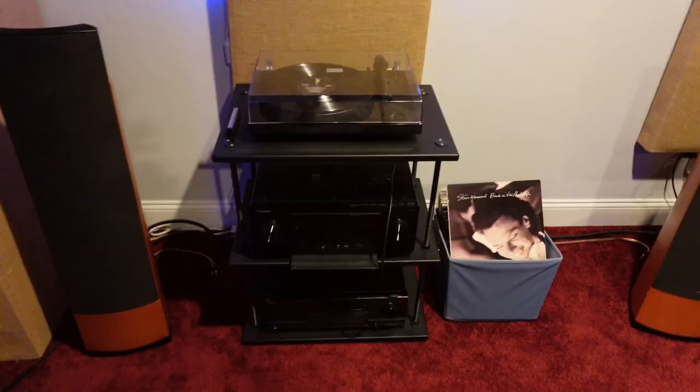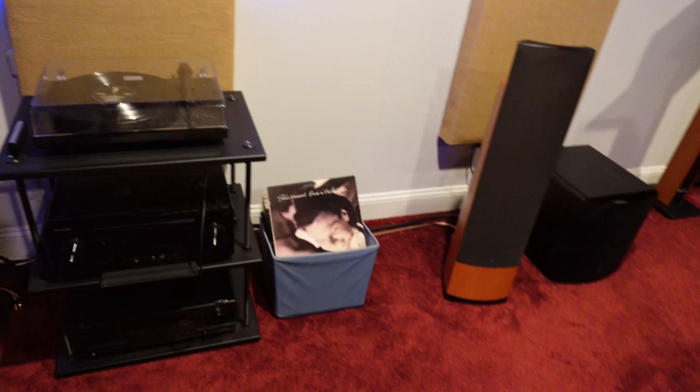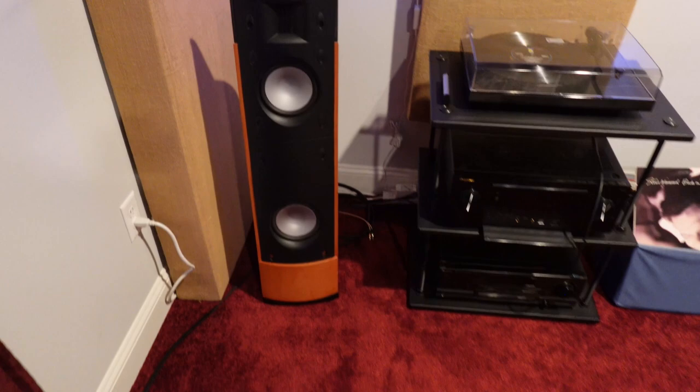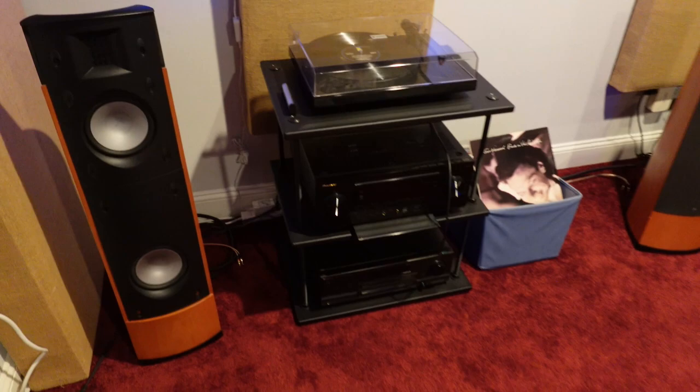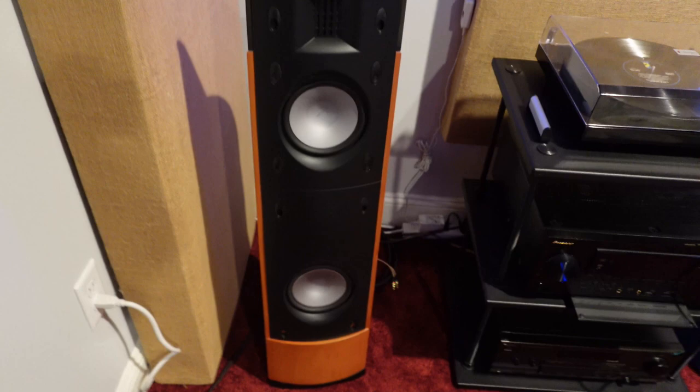Okay, for my two-channel setup, I have my old faithful Martin Logan Montage. I have a pair of them. Had them for more than 10 years. I love these speakers. I love the stereo imaging, the center image that they create, the phantom center. It's got the ribbon, the ATF tweeter, I believe, on here. I had to replace the mid-bass driver on this a few years ago because it crapped out.